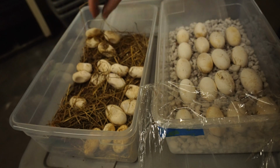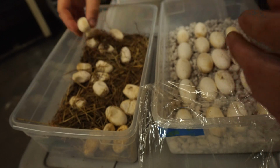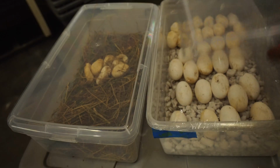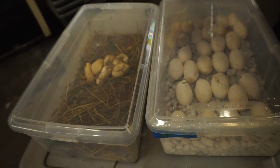Gonna have to keep a couple of these for our future high black lines. Ready to go into the incubator. Oh yeah, so excited about this.